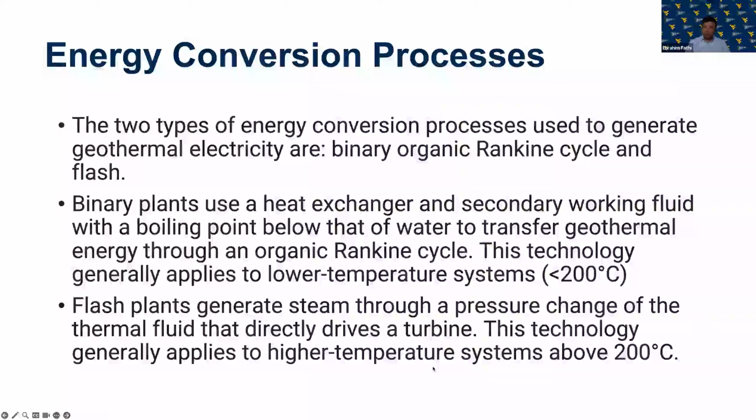In terms of energy conversion process, there are two types: the binary organic Rankine cycle and flash. When we're talking about binary plants using the heat exchanger, this is for cases where the temperature is below 200 degrees Celsius, okay? When the temperature that we are producing is below 200 degrees Celsius, we need to have a heat exchanger, and we need to have a secondary working fluid, which generally has a much lower boiling point than water. So we are transferring the heat from the water to that working fluid, which has a boiling temperature less than water, and then we use that to generate the energy. So that's basically when we are using the binary heat exchangers.